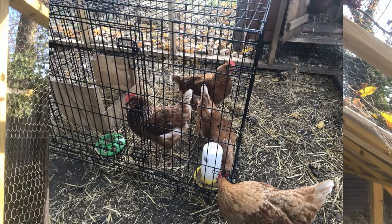While they were healing though, they did stop laying eggs, mostly. There was one that laid 1 egg during that time, but their bodies were putting all the energy towards healing and not towards egg laying. And while they were healing, we kept them separate. We put them in a dog crate in the run to keep them separate from the other chickens, because if chickens see blood, they're gonna peck at it. And we didn't want the other chickens to peck the injured ones to death.